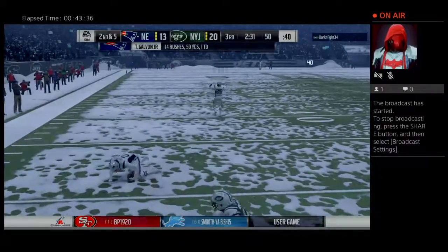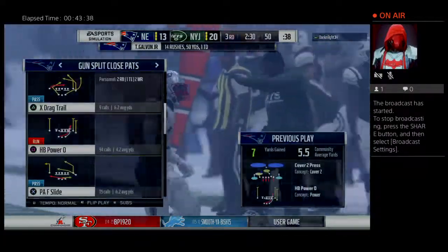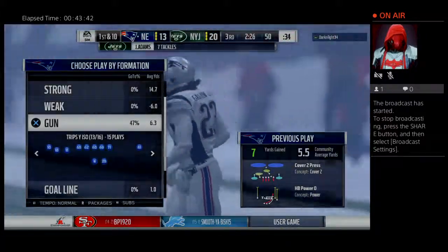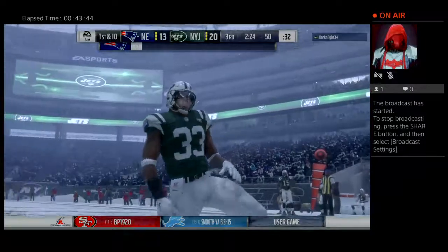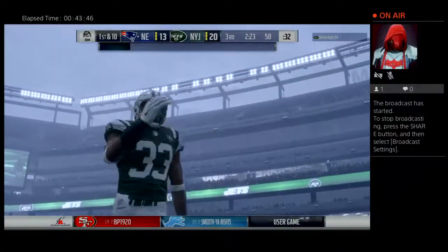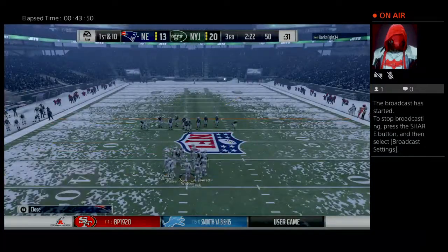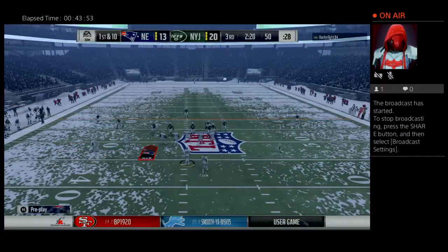And he'll get it out to midfield. Looks like, yeah, they'll spot it right at midfield at the 50. It's a 7-yard gain there, and it's good enough to move the chains. Now that's the way to do it. Hand it to someone with vision and good footwork, and add in a little bit of power, and you find a way to pick up 1st downs.